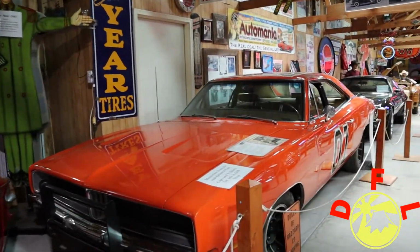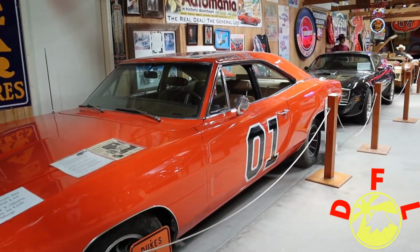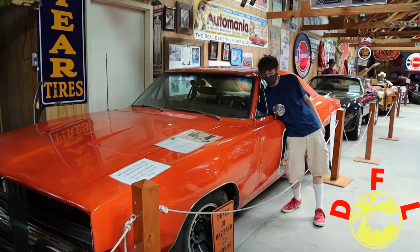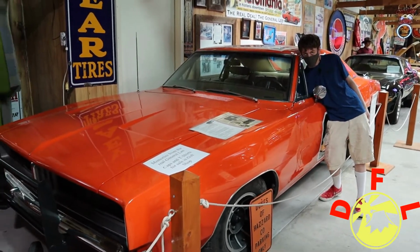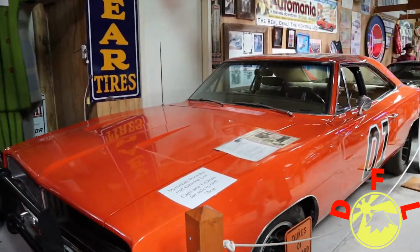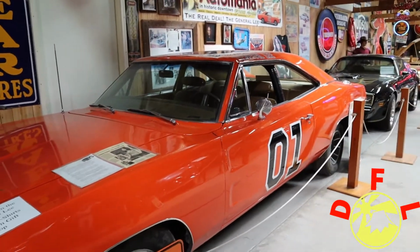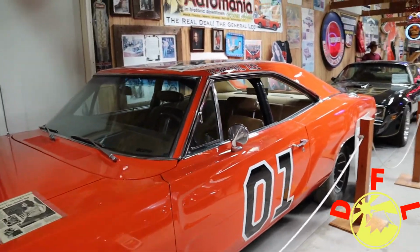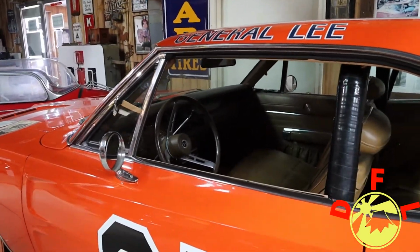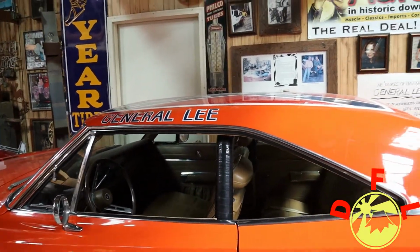And here is the General Lee, which when I was here before, they were able to sound the horn. So I'll go see if they can do it again. Yep. Awesome, thank you. So there you have it. There is the sound of the General Lee. I know there are more General Lees around, but this is one of them.